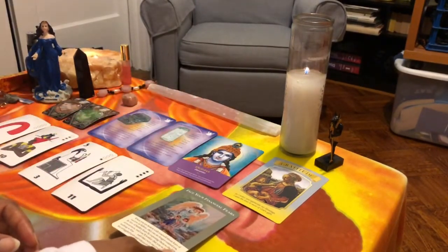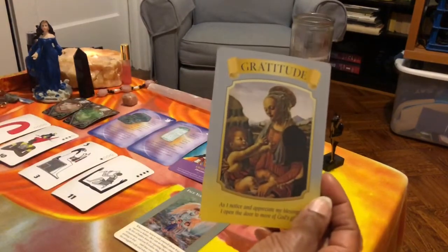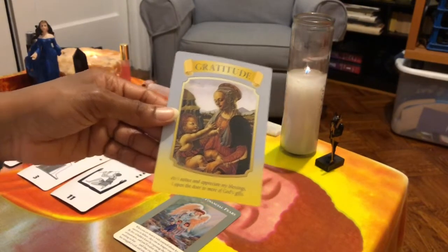So, right up front, what you're hiding from yourself is the level of financial improvement, enhancement that you have to make. And you have to start working on that now. How you will help yourself is immediately to start in on gratitude. As I notice and appreciate my blessings, I open the door to more of God's gifts.